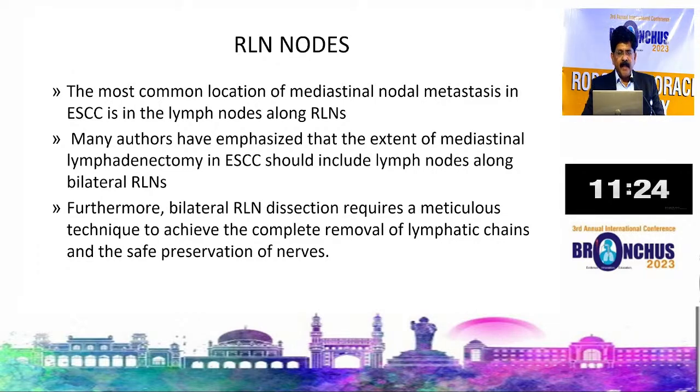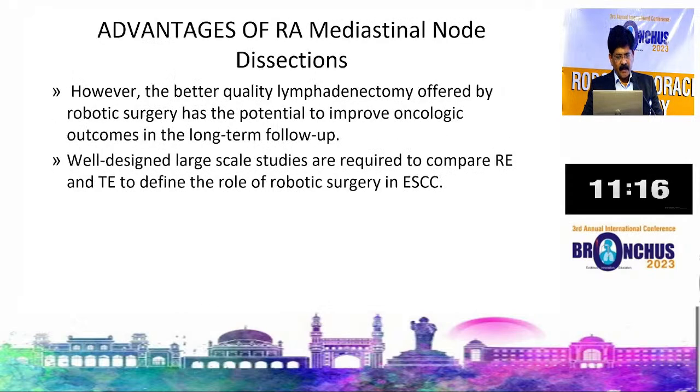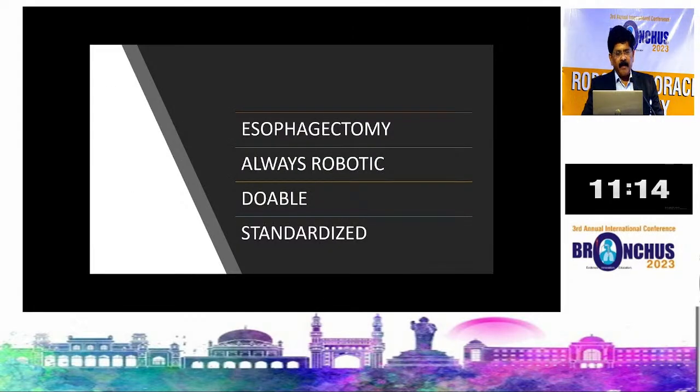I started with thoracoscopy, then migrated to robot. The tremor-free filtration of the robot has helped us in doing proper RLN nodes, especially the opposite side, as well as the aortopulmonary lymph nodes. I showed it in the video.